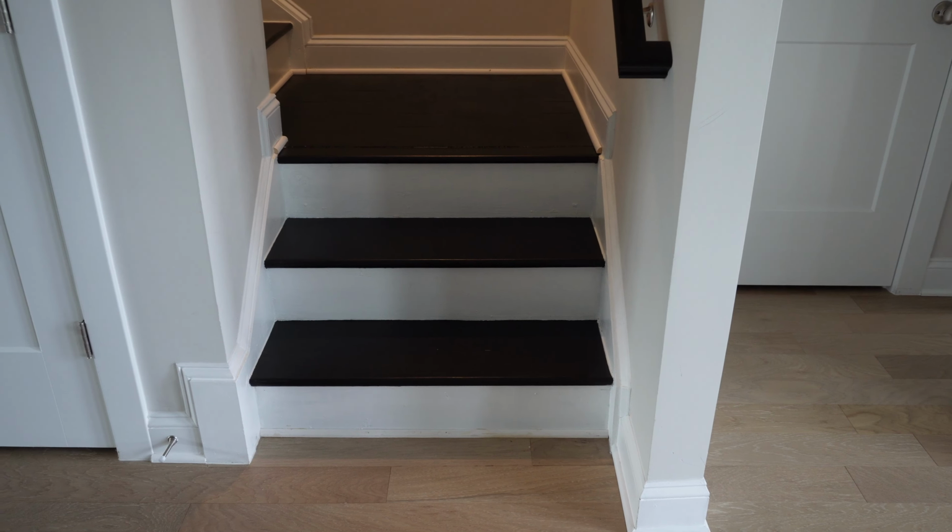Moving on to my stairs, I did end up ripping off the carpet of my second level stairs because I just could not stand to see the carpet. Carpet in general is just so ugly to me on stairs. I don't know why builders still do it. If you prefer carpet on your stairs, more power to you. Me, however, I can't stand it. It's way too much work to clean. Like, I don't understand why there's carpet on stairs.